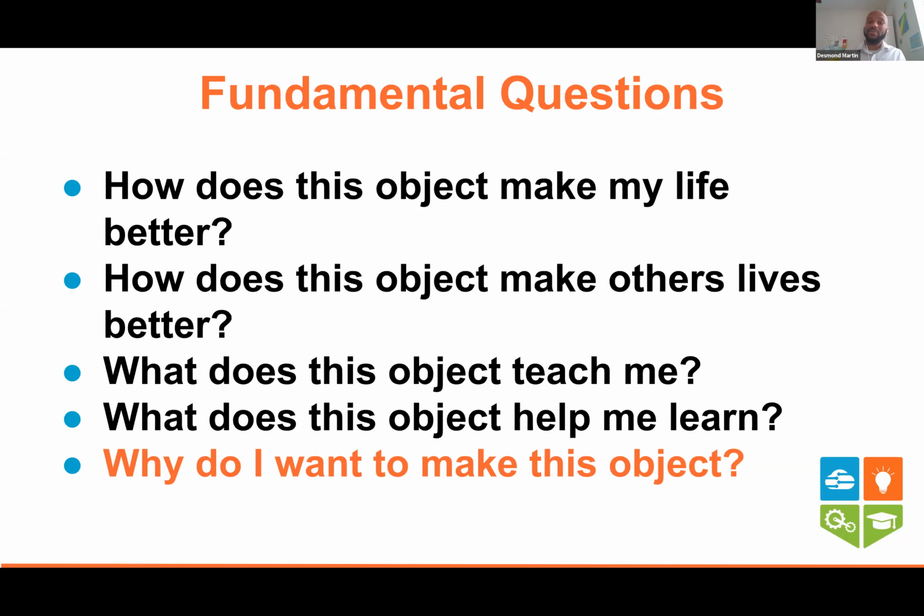How does this object make others' lives better? This is a question that usually doesn't come up with our students, but every now and then they're very altruistic and they're thinking about something that family members can use or someone in their community can use.